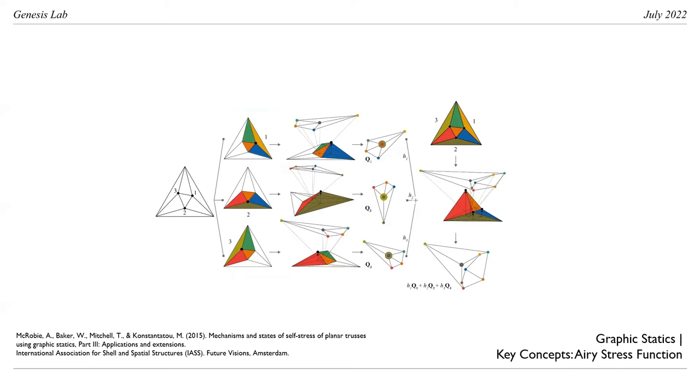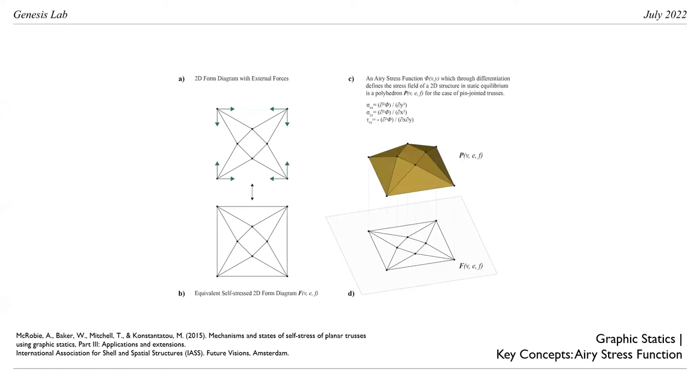Marina, sorry. Before we move on, may I ask you to elaborate a little bit more on the relation between the Airy stress function and the polyhedron? The polygon. So what we are looking at is a polygon that fits or satisfies the equation, right? So what we see in caption D is a 2D form diagram, let's say, right? Mm-hmm. So this can be seen as a projection of a polyhedron.